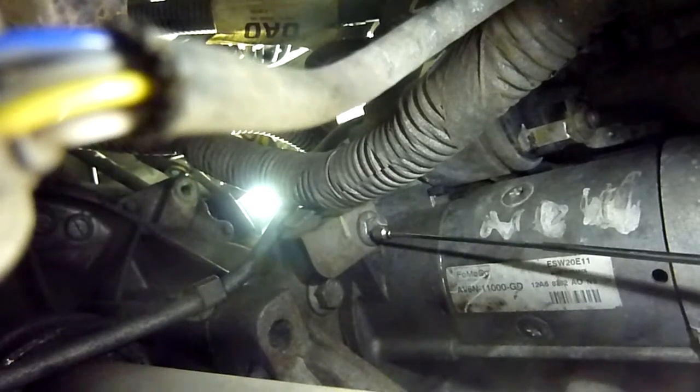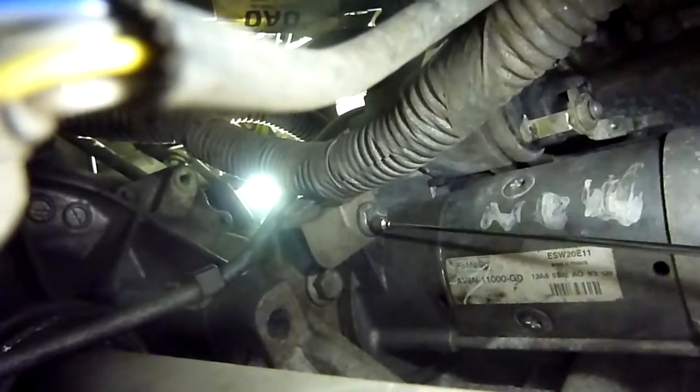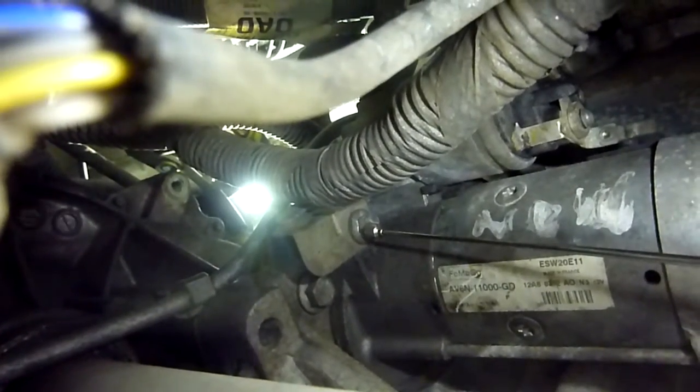There we go, that's a proper one. Where the point is pointing, the triangle flange just underneath it points to the nut. So remember that triangle flange. We'll have a look at the new one. That's how I figured out it must be that one.